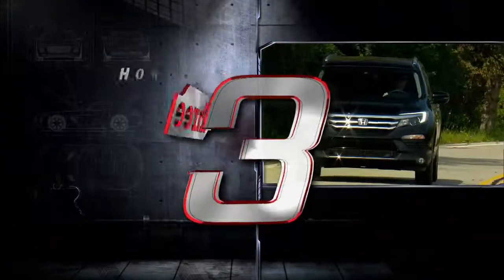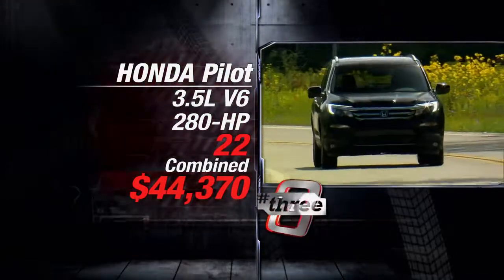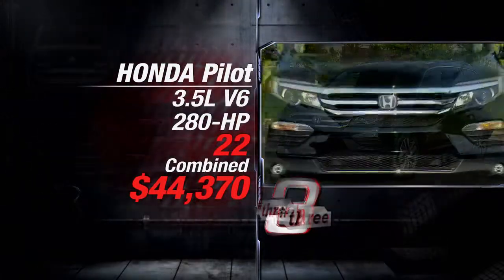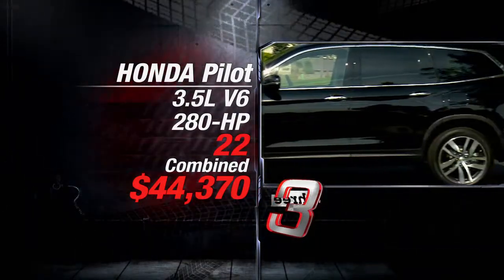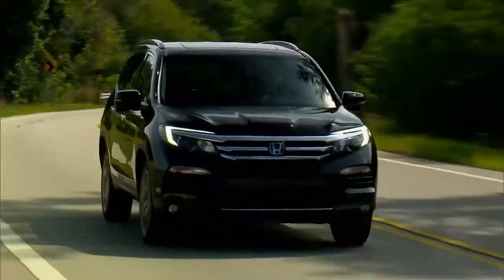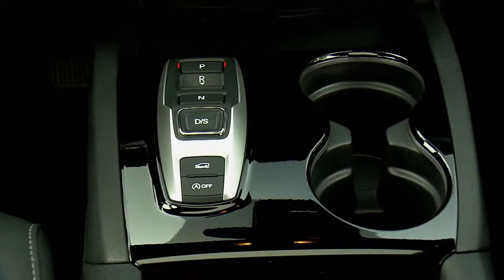While the 2017 Honda Pilot came out on top last time around, it garnered a third place finish here. The Pilot is well designed and as solid as they come. Its price is just under the Highlander at $44,370. It also shares the Highlander's combined MPG rating of 22 from its 3.5-liter V6 and 9-speed automatic.